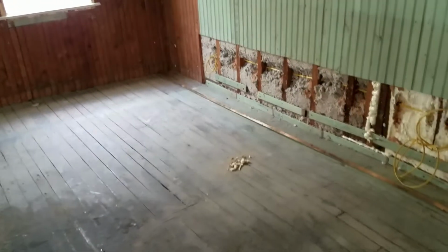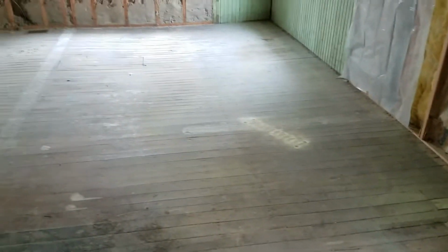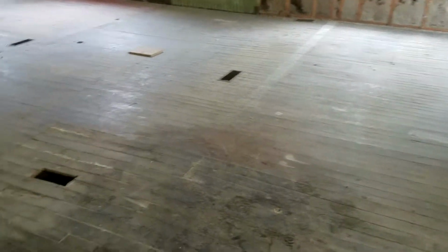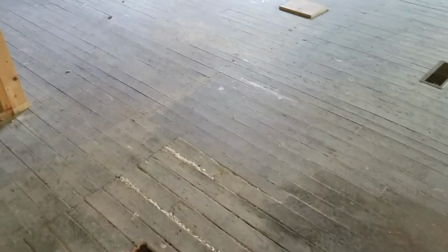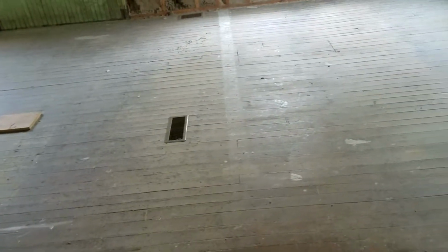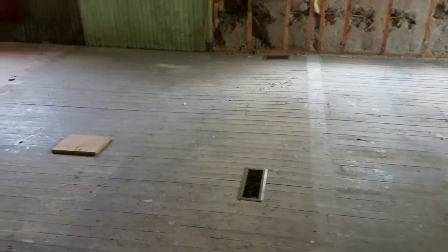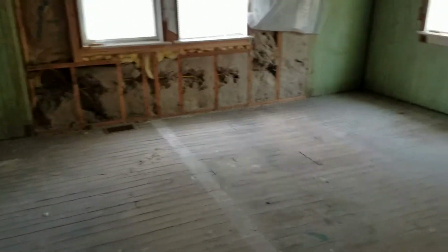Now, there's no plans to do any tearing out and changing of that. It seems to be very solid, and so we're not going to do anything about tearing that out. We are going to try to level up the floor. We're putting down a hardwood floor over this floor because the original floor is in such bad condition. But we're going to try to level out the floor by adding furring strips and so on in order to try to even that out. But that is how that came about.